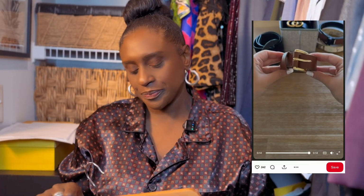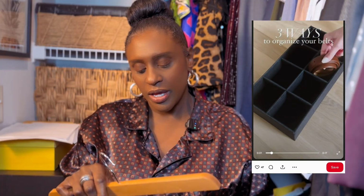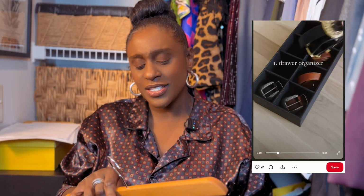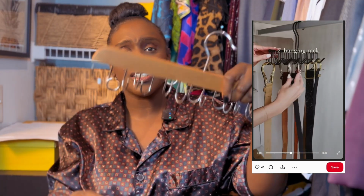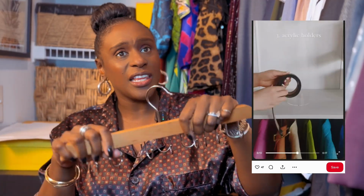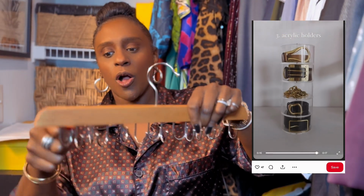This might be worse than the tiered hanging, because it's so chaotic. The belts get tangled. It's not easy to get the belt off. Like, I literally have to take this whole thing down. Because I had it up there, I have to take this down and pick a belt off.